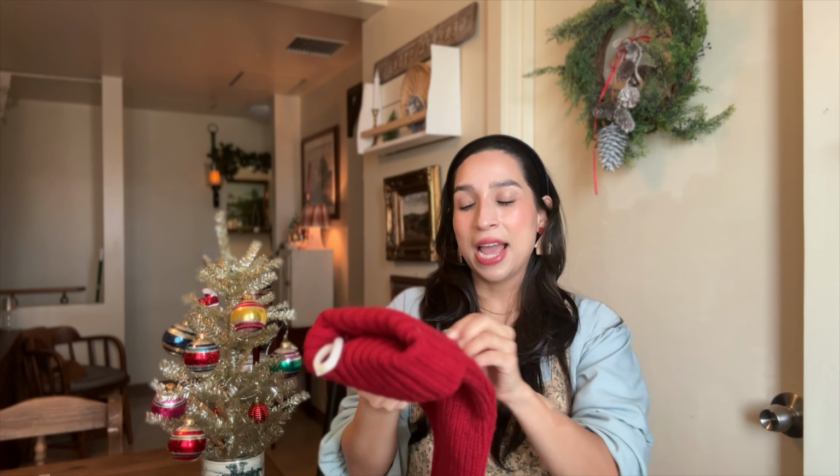These stockings, I'm not going to use them as actual stockings to put stuff in for my kids. We've never really been a stocking gifting kind of family up until maybe 3 years ago, where each of the kids has a stocking and I fill it with things. So yeah, I guess you could say we're a stocking filling family now.